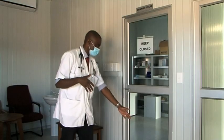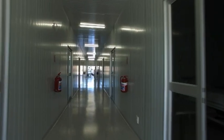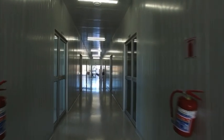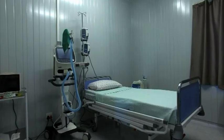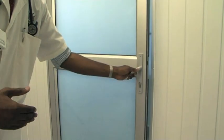As you can see, it is demarcated by a yellow line. The red lines that you see there indicate demarcation beyond which is potentially infectious. So beyond this red line, this is the patient admission area. And we have 10 rooms in there that will admit 10 patients who have exclusive use of their rooms. Each room is an ensuite room with its own private bathroom, its own private toilet.